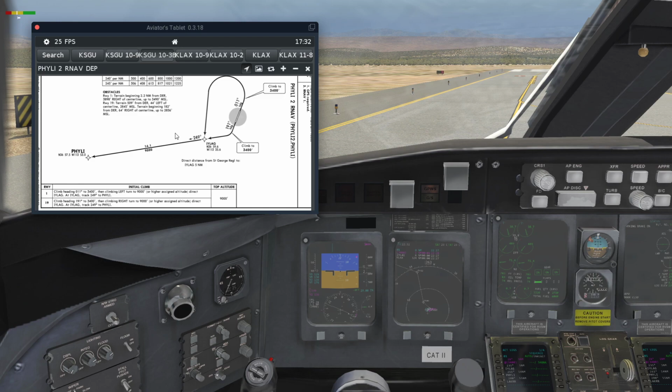Over 511 Hotel, Los Angeles Center, amend the altitude, climb maintain flight level 300. Climb maintain flight level 300, ground 511.